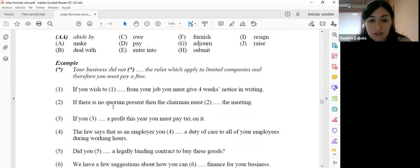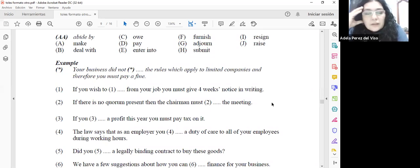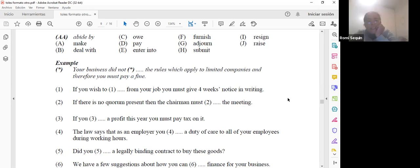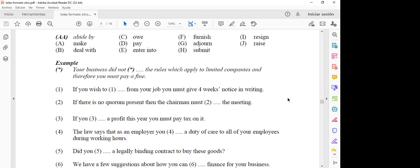If there is no quorum present, then the chairman must the meeting. This is company law also. Submit. No. Think of it in Spanish. Si no hay quórum, entonces el presidente debe levantarla. Raise. No. Deal with. No.